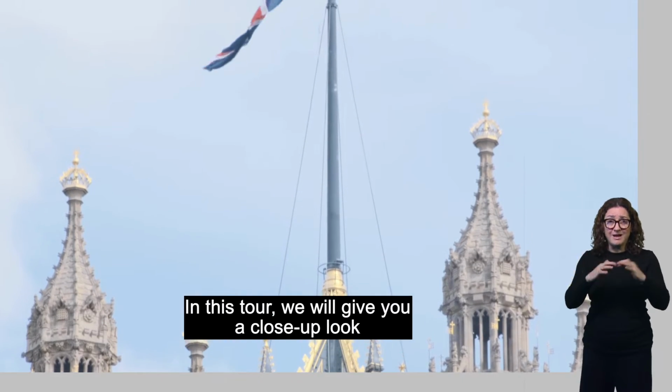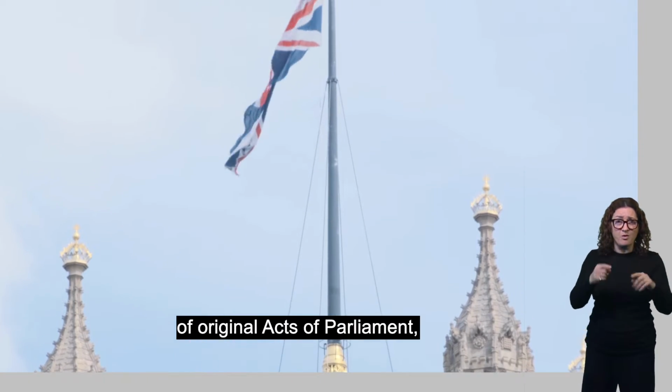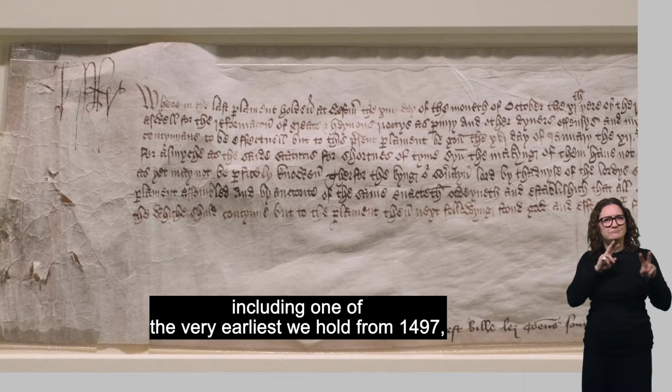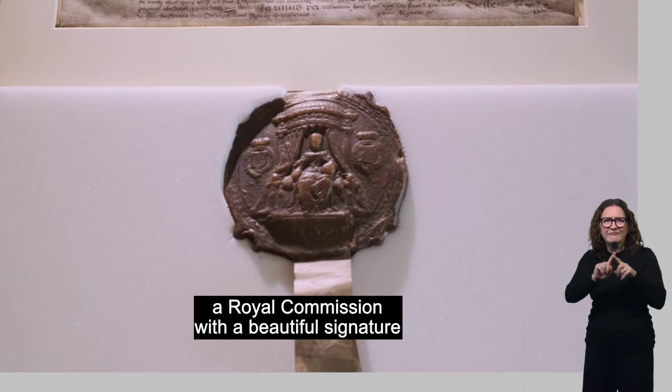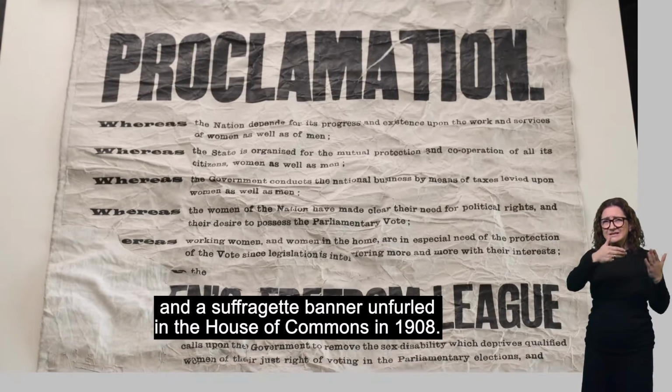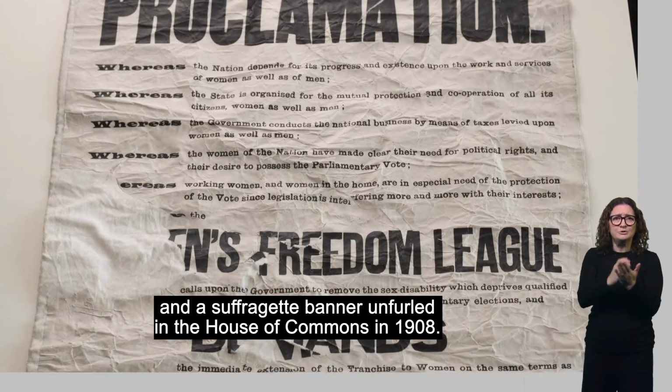In this tour, we will give you a close-up look at original Acts of Parliament, including one of the very earliest we hold from 1497, a Royal Commission with the beautiful signature and huge seal of Queen Elizabeth I, and a Suffragette banner unfurled in the House of Commons in 1908.